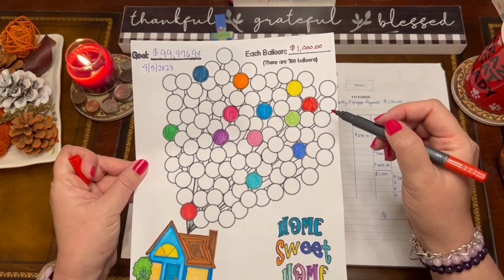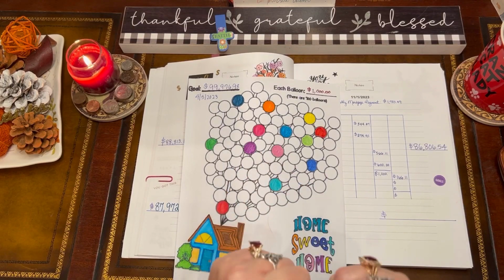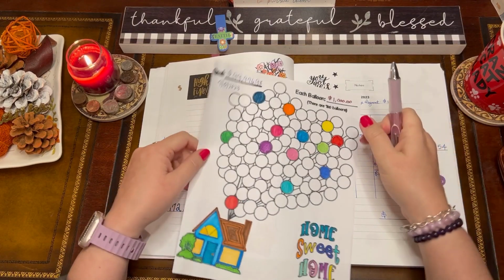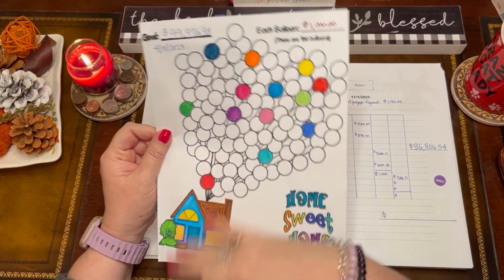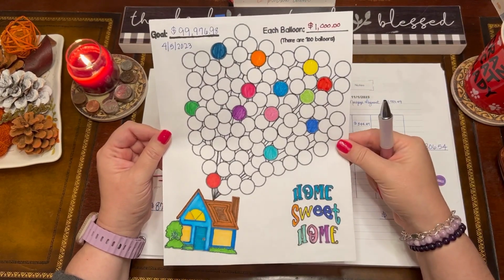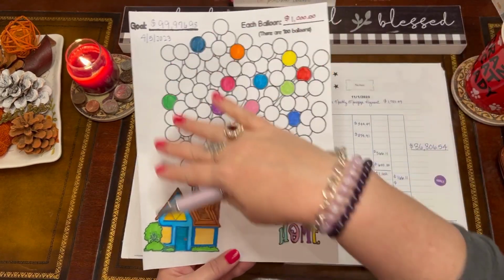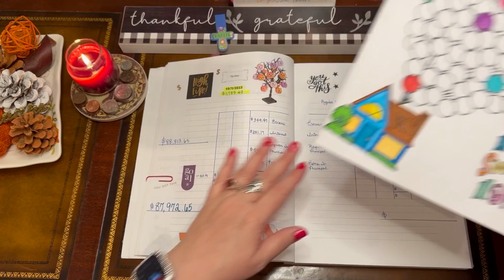So there's my 13th balloon for November. Yay, I'm so happy about that. One of these days I'll get to color in this entire page, but I have to be patient. So let's strategize on how I can color in another balloon for the month of November.